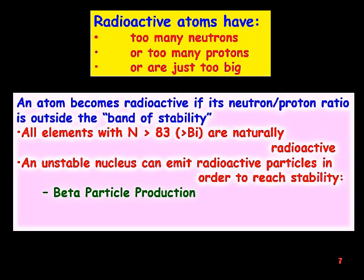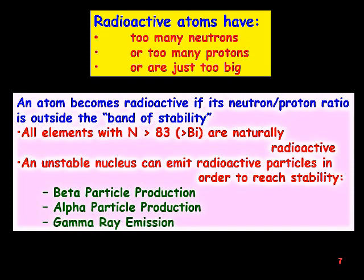The first one is beta particle production. The second one, of course, is alpha particle production, and finally gamma ray emission. Usually you get gamma ray emission with the other two as well, because remember, it's just a loss of energy.